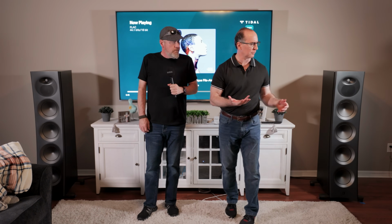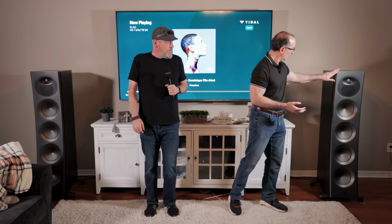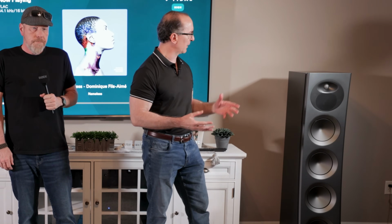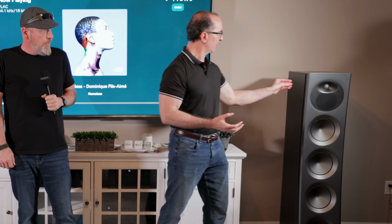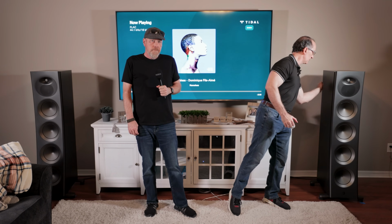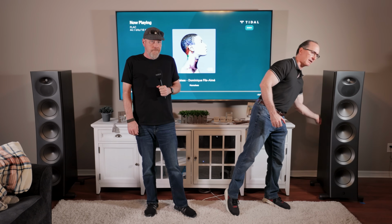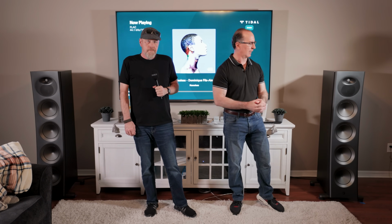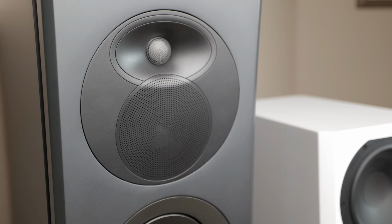So just looking at the speaker from top to down, I love the fact that it's curved. They do that for a time alignment aspect, but also for aesthetics. I love the fact that the baffle is offset from the front of the cabinet. They use multi-layer HDF, so these cabinets are substantial. When you hit on it, it's consistent no matter where you hit on the cabinet. They're just really solid.